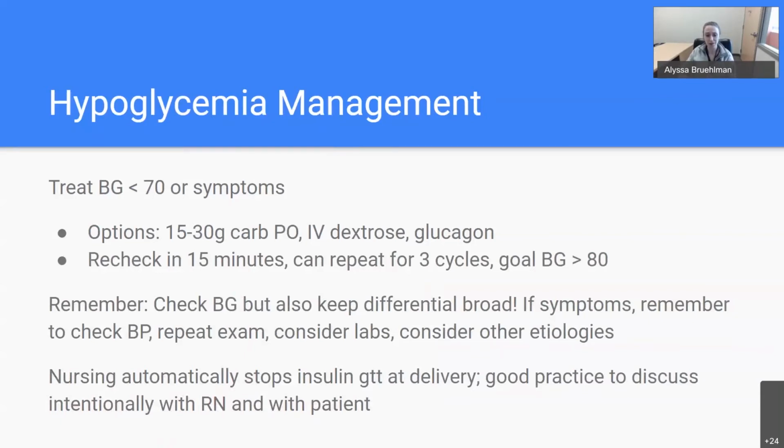I think it's important to remember that if someone is symptomatic from their blood sugar, or if we're worried about symptomatic hypoglycemia on the labor floor, we should make sure to keep our differential broad. Certainly if someone's hypoglycemic, that can explain a lot of things like nausea and someone maybe not responding as they normally would, but there are other reasons that people can feel nauseous and unwell on the labor floor. So just remember to repeat a blood sugar check, a blood pressure check, repeat an exam, and consider labs if you're at all concerned about other etiologies. Hypoglycemia certainly could be the cause, but there might be other processes at play as well.